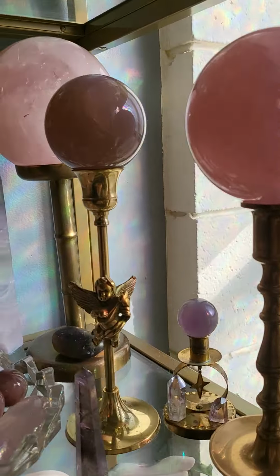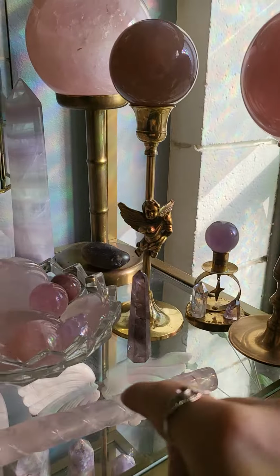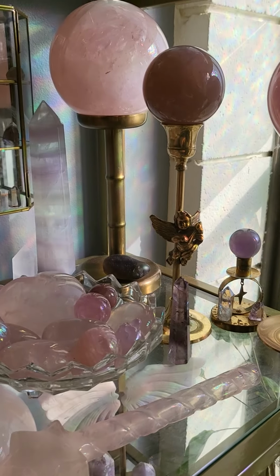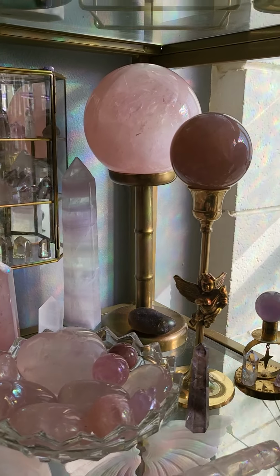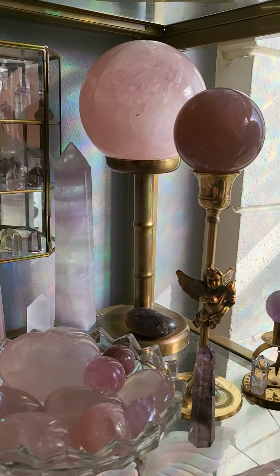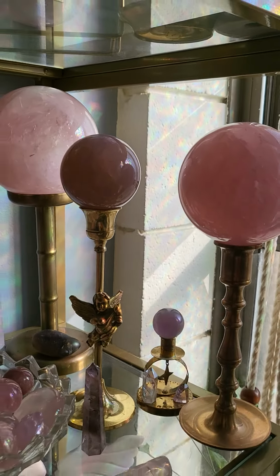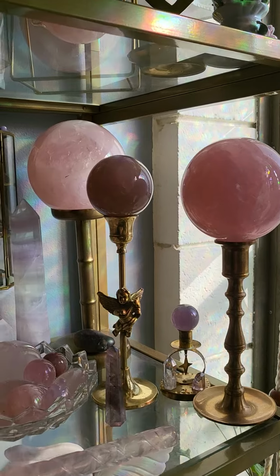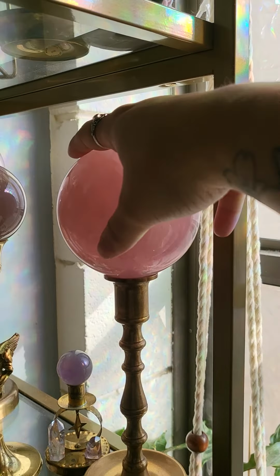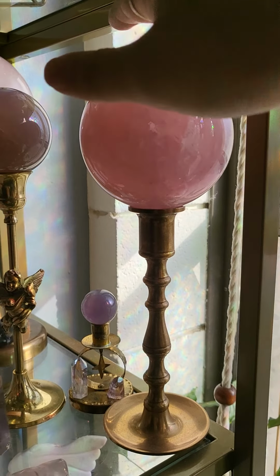I don't know. Candlestick holders like this are super easy to find. Those ones back there are pillar candle holders. I normally use pillar candle holders for the bigger spheres because obviously a tiny little holder for a big sphere is not a good idea. That's super dangerous. This is as big as I will go on a regular candlestick holder.